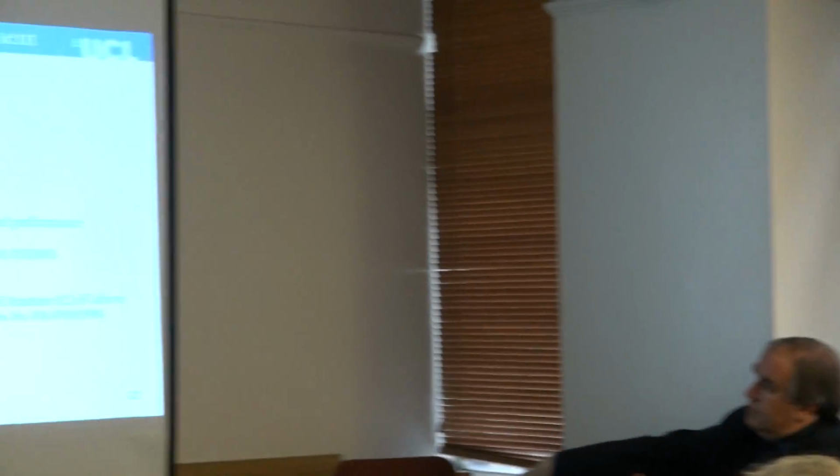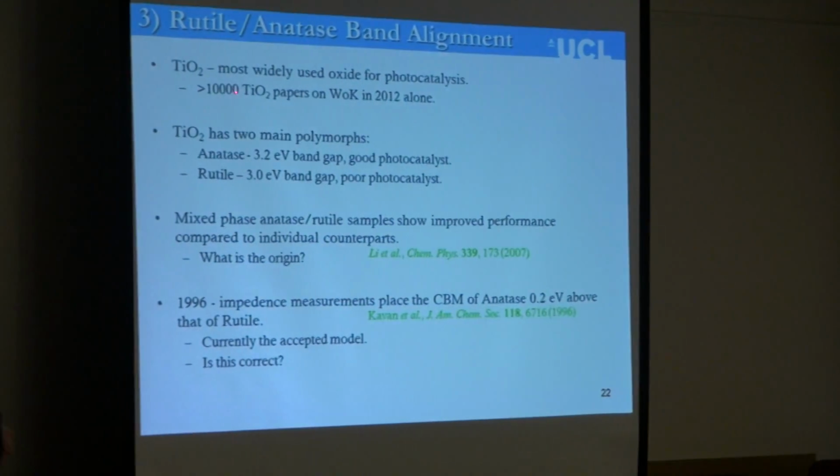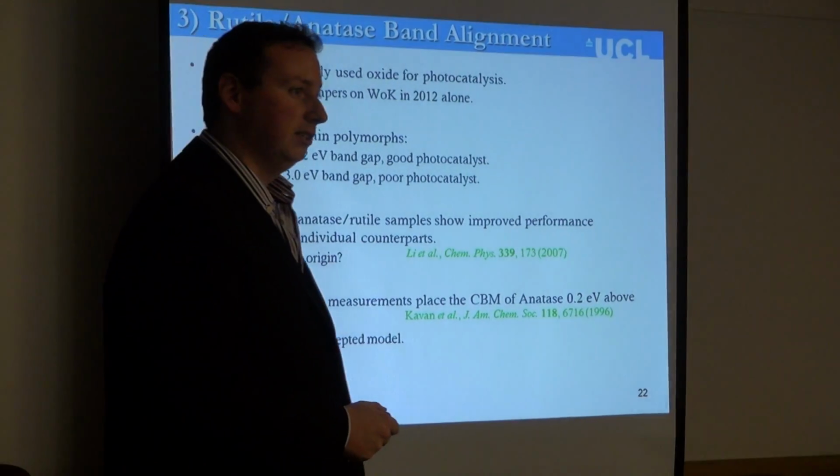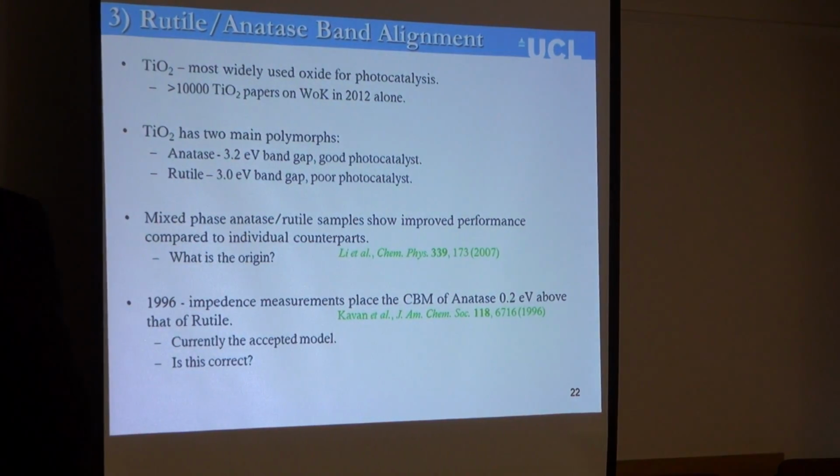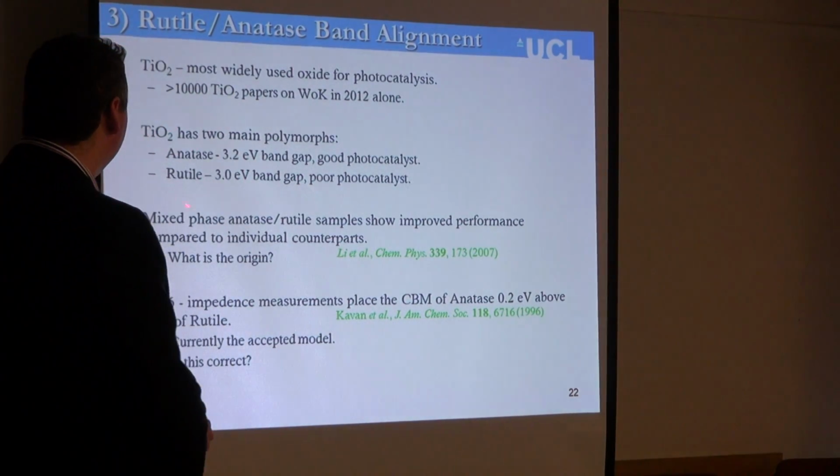And my example today will talk a little bit about rutile and anatase. So TiO2 is the most widely used oxide for photocatalysis. And last year alone, there were over 10,000 papers on Web of Knowledge on TiO2. So TiO2 is big business. It has two main polymorphs. Everyone knows anatase and rutile.